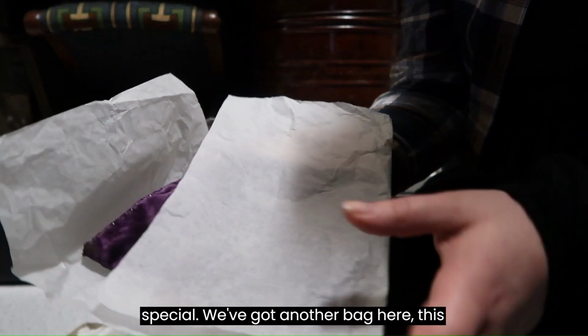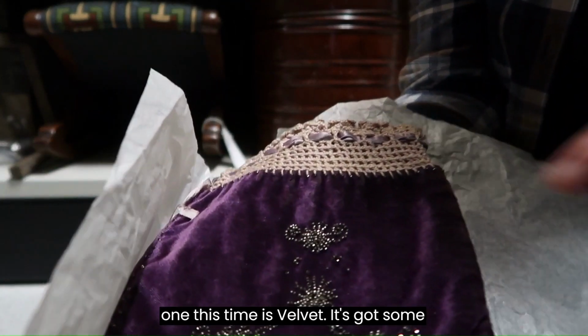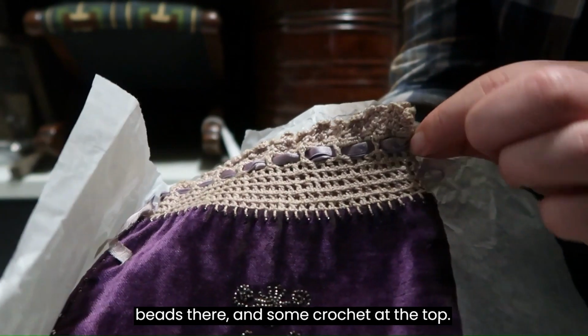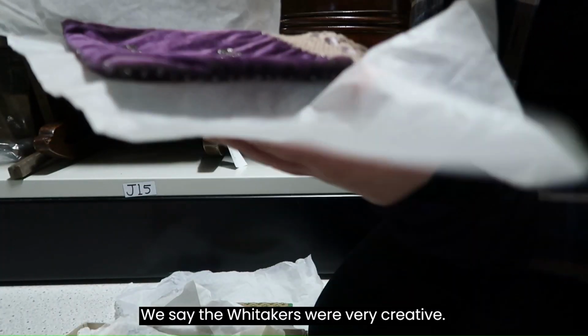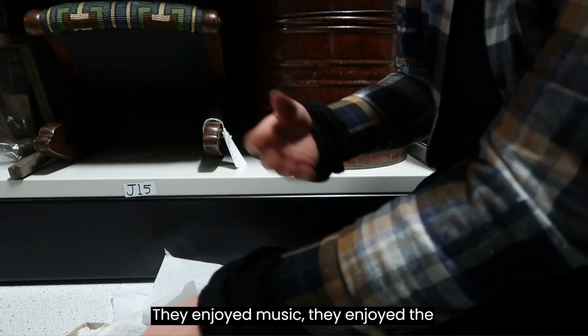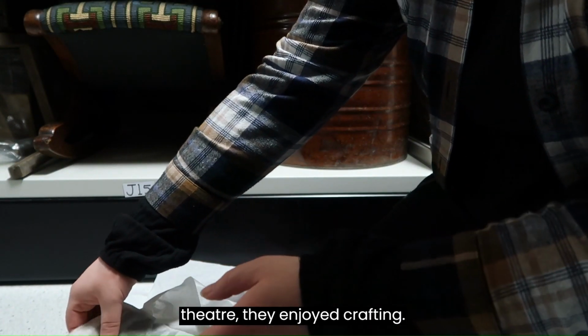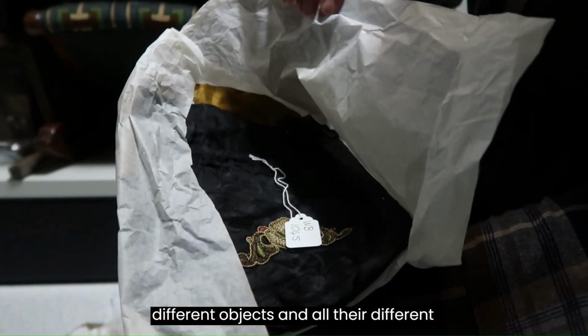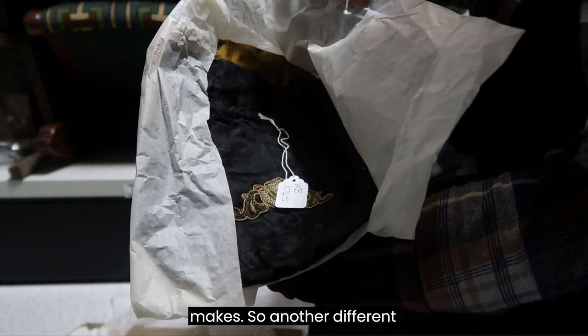We've got another bag here. This one this time's velvet. It's got some beading, with still lots of the beads there, and some crochet at the top. We say the Whitakers were very creative. They enjoyed music, they enjoyed the theatre, they enjoyed crafting. So it's really lovely to see all their different objects and all their different makes.